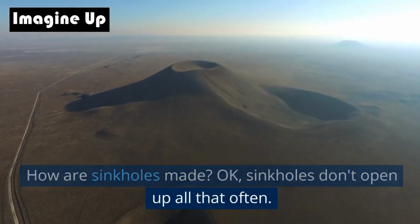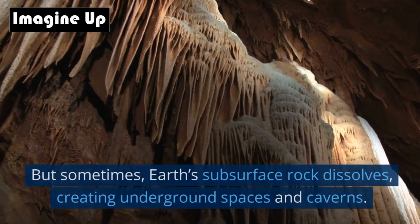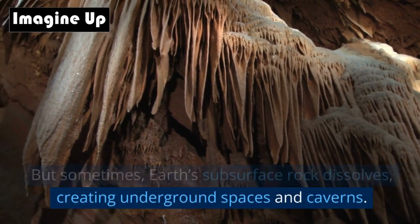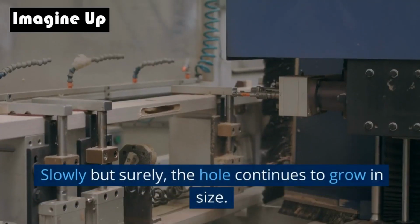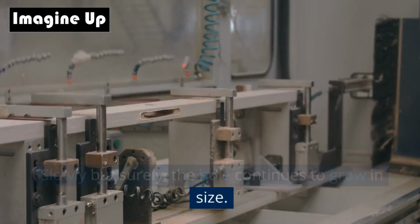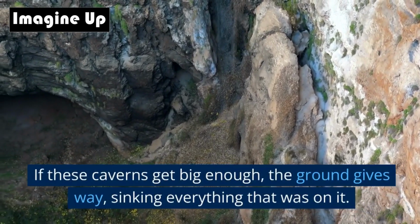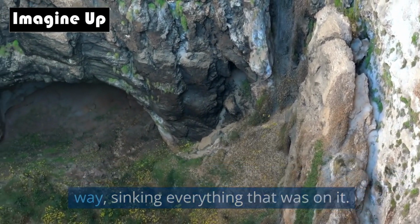Okay, sinkholes don't open up all that often. But sometimes, Earth's subsurface rock dissolves, creating underground spaces and caverns. Slowly but surely, the hole continues to grow in size. If these caverns get big enough, the ground gives way, sinking everything that was on it.